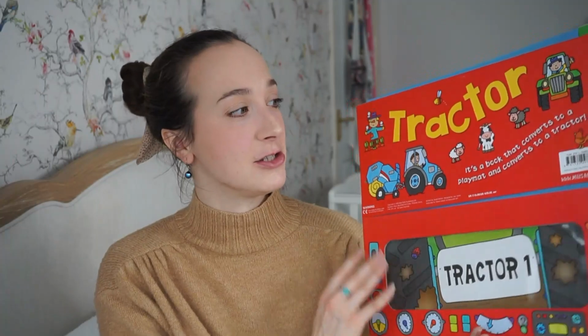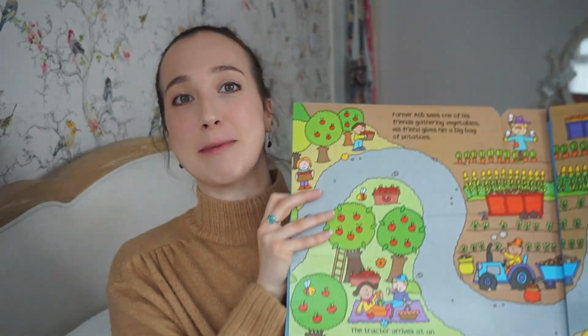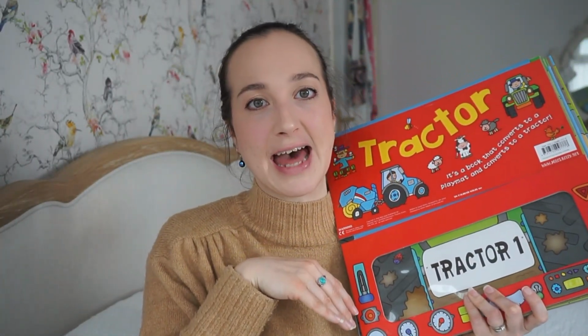Something else that I want to show you is this, which is actually a sit-in tractor. So it can be a book. When folded up, you can read it as a book, it's just a story about a farm, as you can imagine. But then it all folds together. You can also open it out really long, so the story can be read in just one long strip sort of thing. But you can actually completely unfold this, and it's a tractor. So the inside of it is the story, and then the outside looks like an actual tractor.